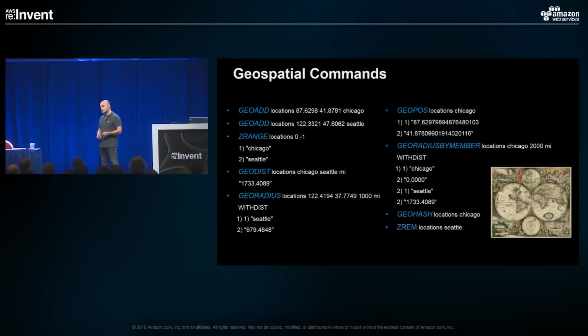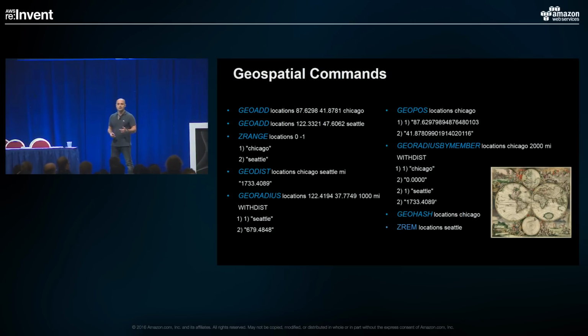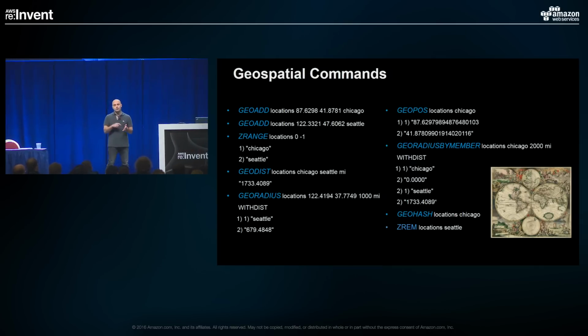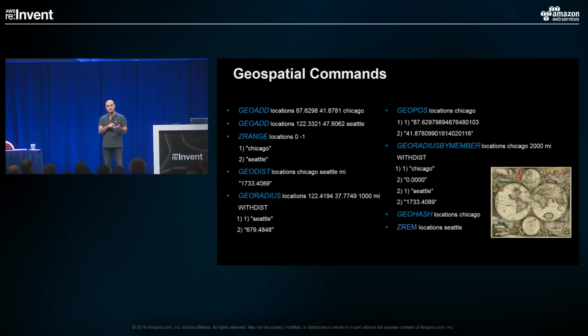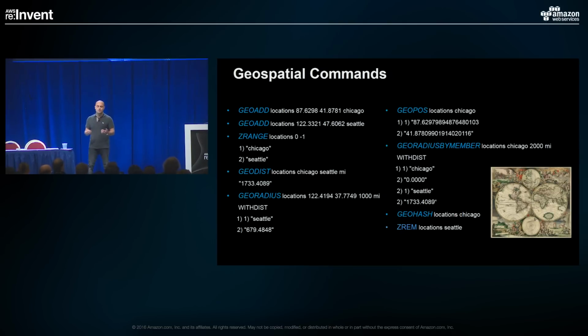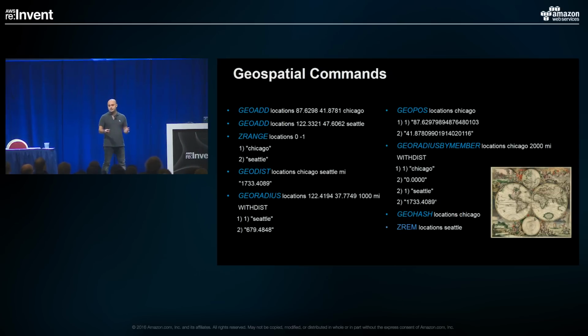Now, again, as I mentioned, Redis is an in-memory system. We're dealing with microsecond performance. This is why this is awesome, because realistically, when you have an application like that, you want to be able to market those advertisements as quick as possible. Now, in addition to finding all the points of interest within a particular radius, you can also do other things, like what's the distance between 2 points, as well as other things.